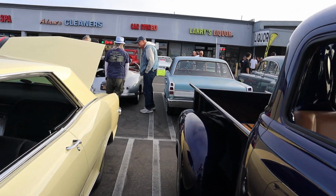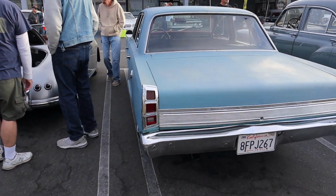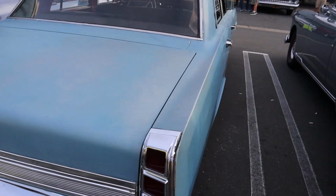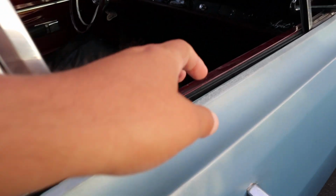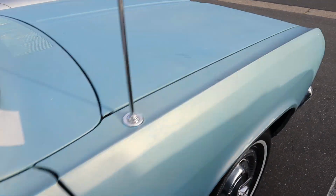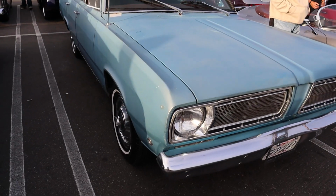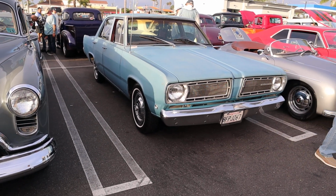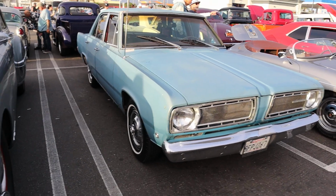I wanted to go check out this Valiant over here. I think it's a Valiant. Oh, yeah. Is it a Valiant? A four-door? Oh, Signet. What's the difference between a Signet and a Valiant? I honestly don't know. Oh, yeah. Cool four-door.